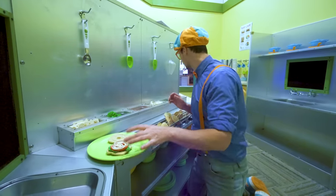Whoa! Look at these steps! They're so colorful! This step is the color blue. This step is the color orange. This step is the color red. And this step is the color green. Come up here.